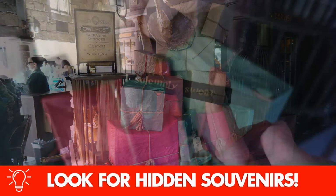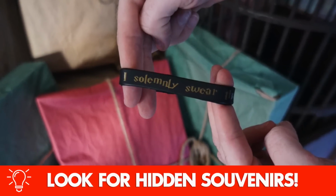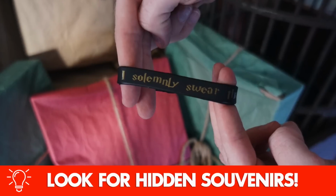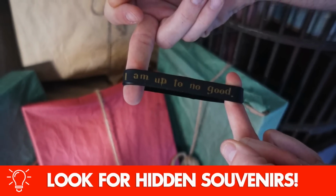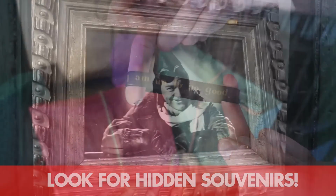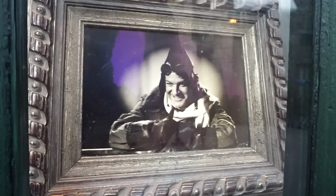My husband found a hidden bracelet in here, intentionally left by the Universal team members. So those fans with a really keen eye and the ability to just slow down and take in the details may find a special free souvenir on your trip to Hogsmeade.